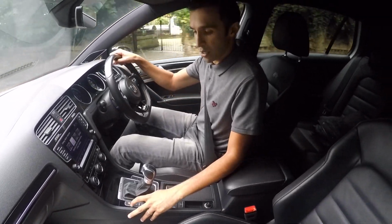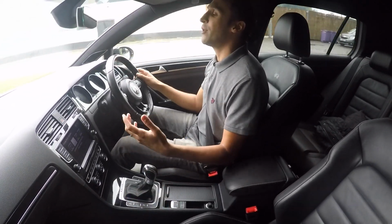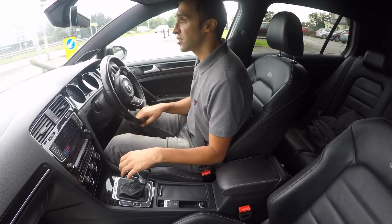I should slam the brakes on a little bit more there. At the end of the day, you've got race mode, which you won't have in those sort of lesser models, I guess.